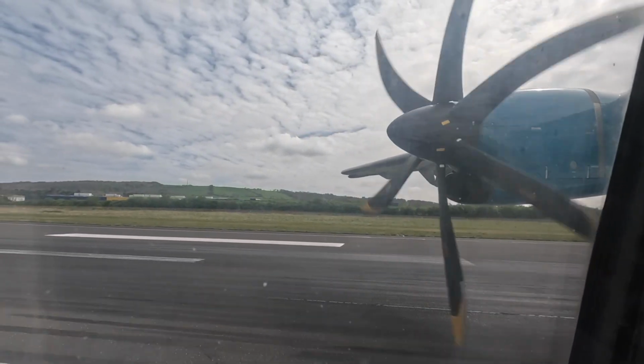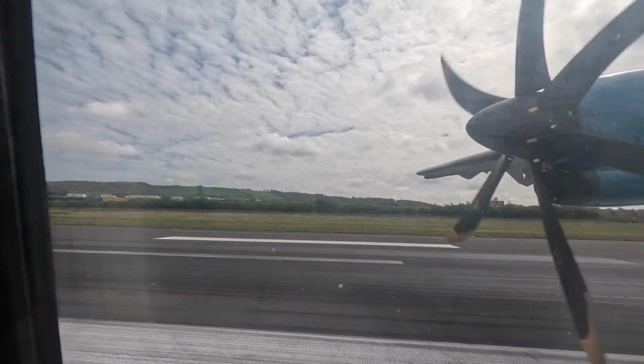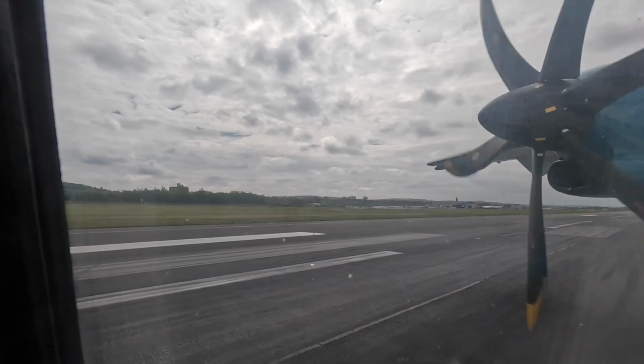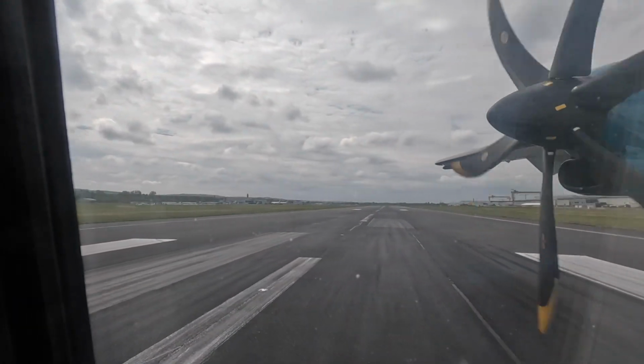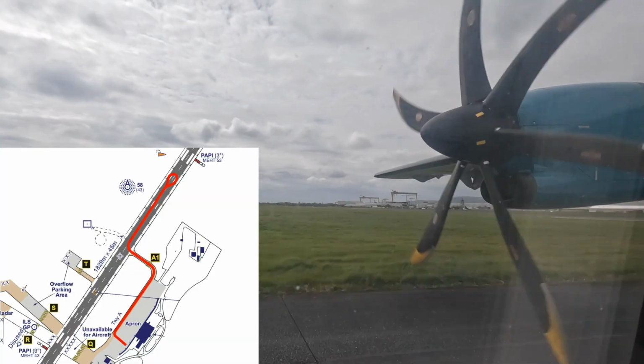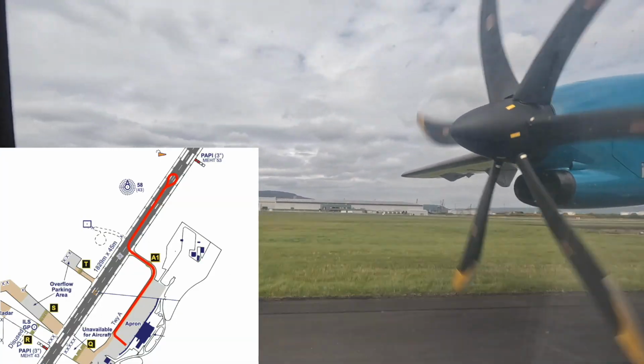Welcome to George Best Belfast City Airport, where the time is 1:45. For your safety, please do remain seated with your seatbelt securely fastened until the captain has switched off the seatbelt sign.